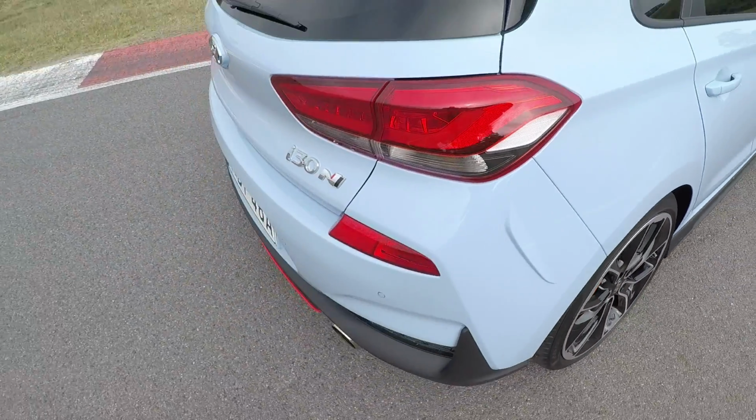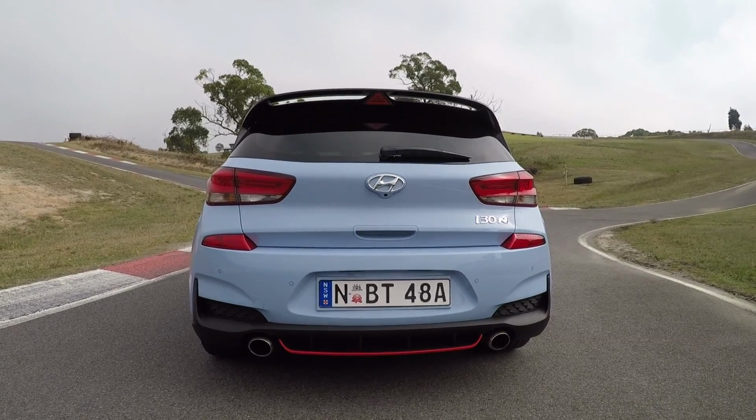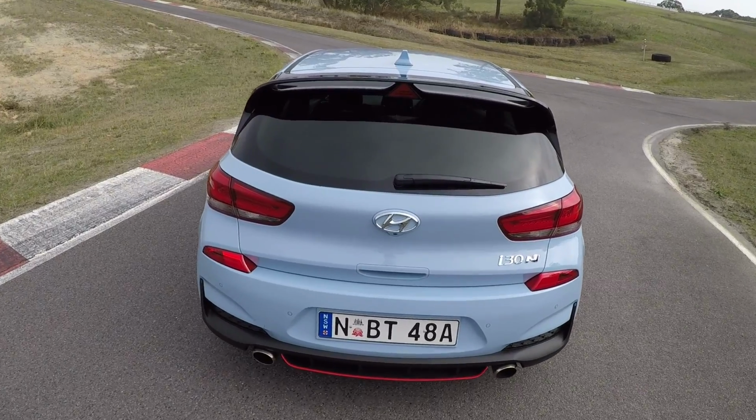If we move to the back, you can see that the i30N has a pretty squat stance to the thing. It's a bit menacing from the back end, and that's helped by the fact that this car sits 8mm lower than a standard i30.